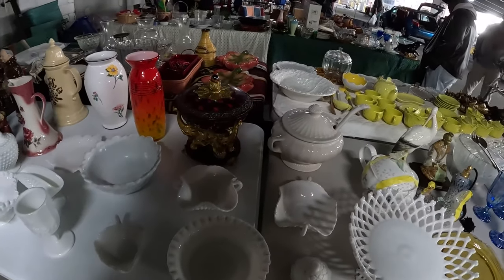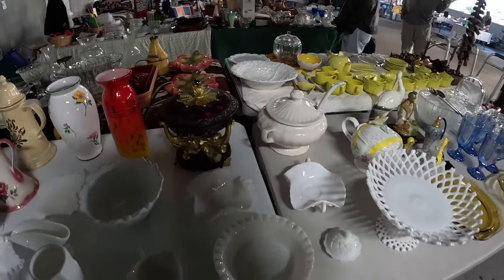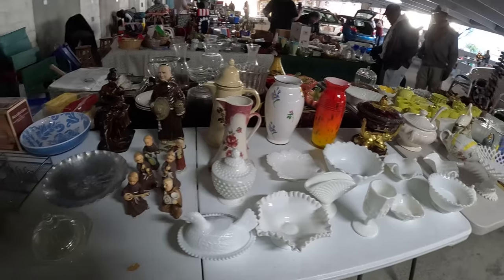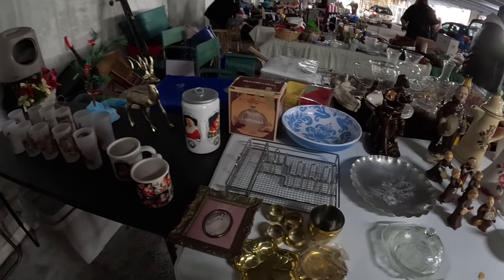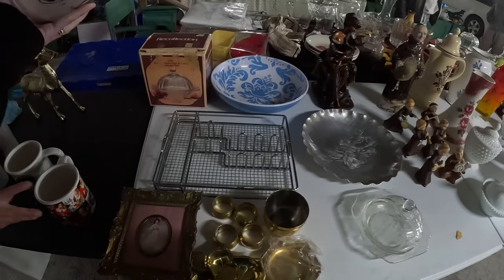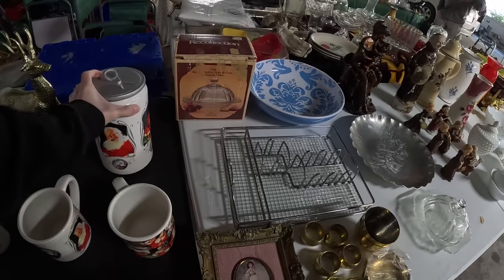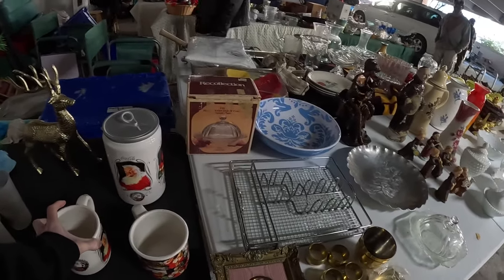Lots and lots of china. It's a pretty tureen right there. Nice with the lid and the spoon. Okay. Thank you. 15 on the tureen. Oh, this is cool. Oh, okay. Coca-Cola company, made in China. Comes with the mugs. Neat.